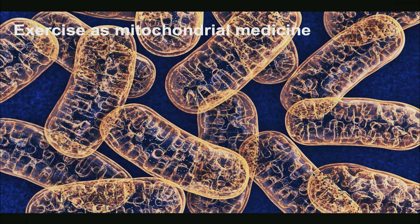And mitochondria that you see here are the organelles that are responsible for most of the energy production in the cell. And I want to reiterate what John mentioned before, that just as exercise is medicine, exercise is also mitochondrial medicine. So mitochondria are critical for many of the benefits that we see.